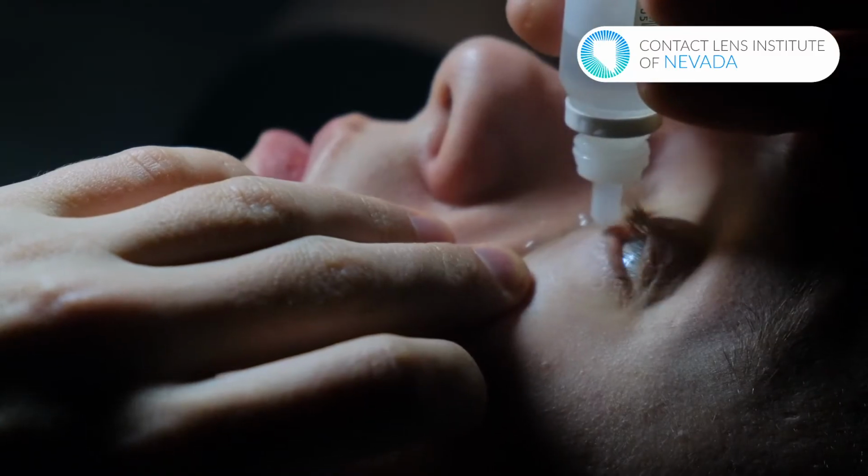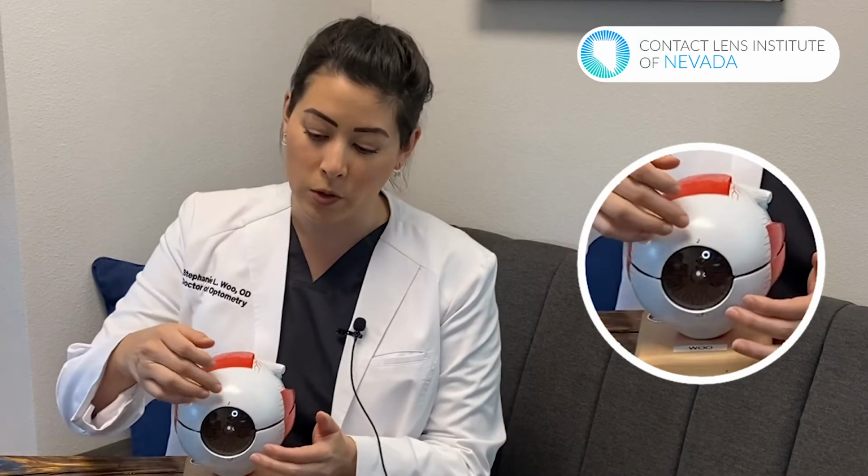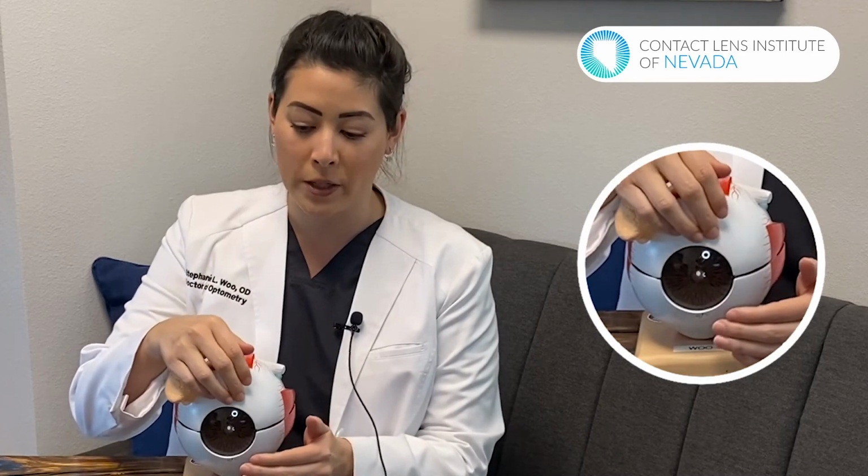They'll numb your eye with just eye drops, and then they'll use something called a speculum, which will keep the eyelids open, because a lot of patients are worried that they're going to blink during the surgery and that's going to mess up their surgery. But don't worry, they use a special speculum that keeps the eyelids open so that you can't blink during the procedure.